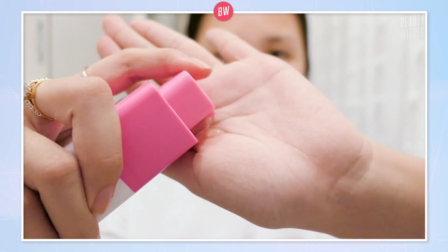So I'll use this when my skin is feeling congested or dull because it helps to break away that dead skin from the surface. And it's said that it's also really great for spot treatment.